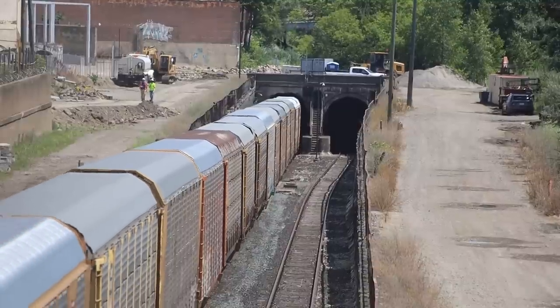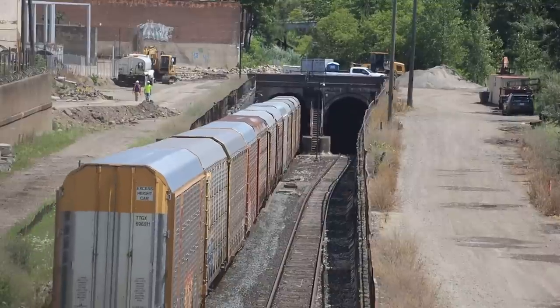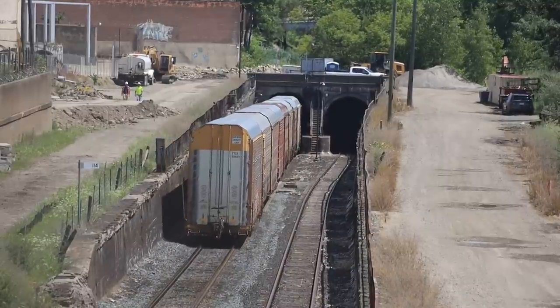Although the tunnel hasn't seen passenger service in decades, Amtrak has expressed interest in revitalizing a Chicago-Detroit-Toronto passenger rail route that would ultimately require the use of the Michigan Central Railway Tunnel and the old Michigan Central Station.